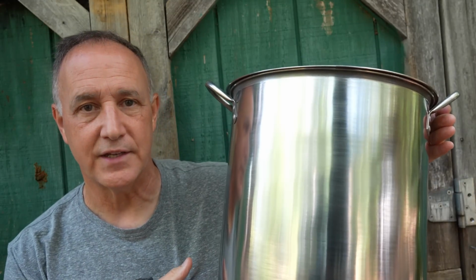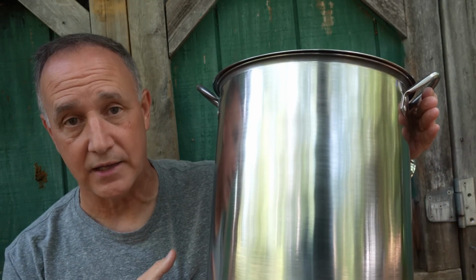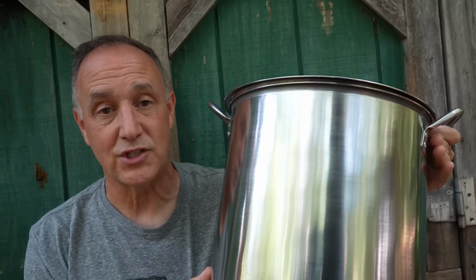Guys, when it comes to prepping, there are certain items that are just not okay. This is a large pot. This is a stock pot. It's 20 quarts. One thing they did years ago was they take a whole chicken. Nutrients all in one large pot.